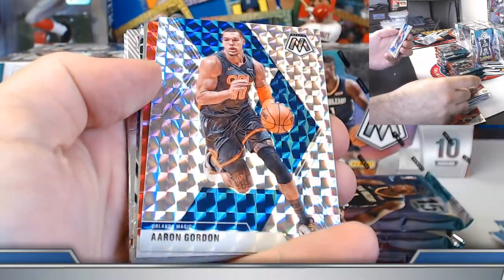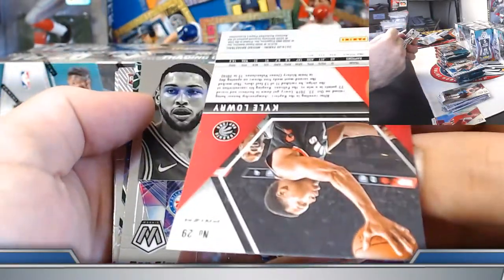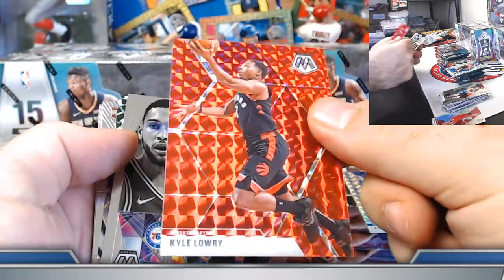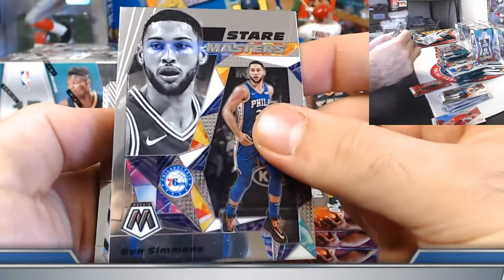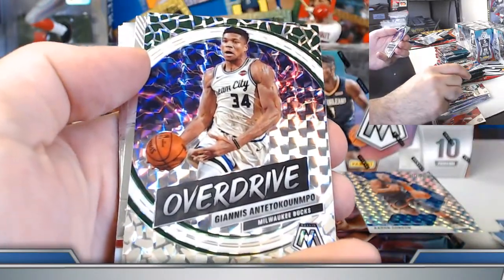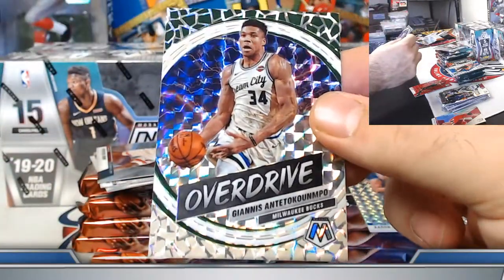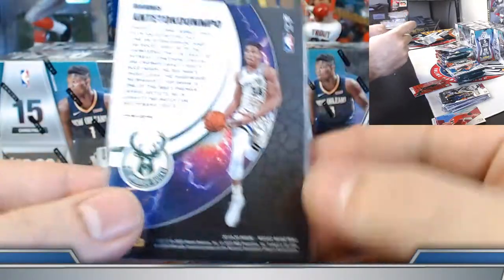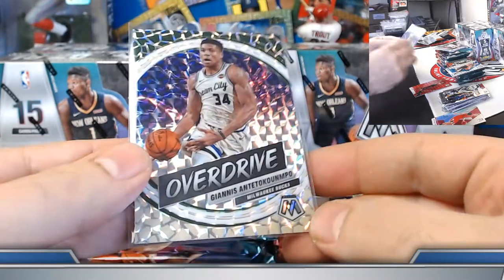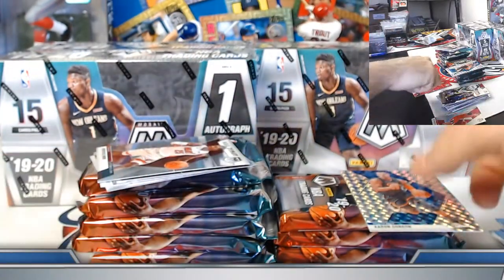Aaron Gordon, little mosaic base. Kyle Lowry, red mosaic. Not numbered on the reds. Stairmaster, Ben Simmons insert. Overdrive. Nice Giannis on this one. Cool deal. Is that the 49? No, that's the Mosaic. Sorry. So nice Overdrive Mosaic Giannis on the board.